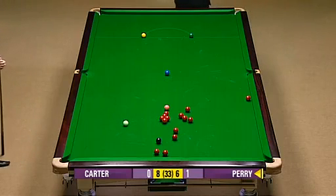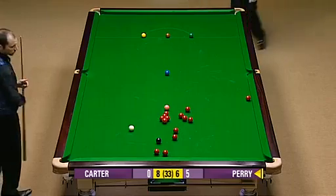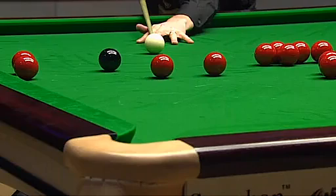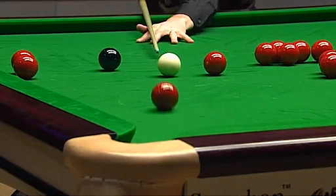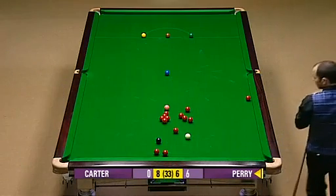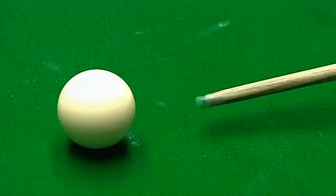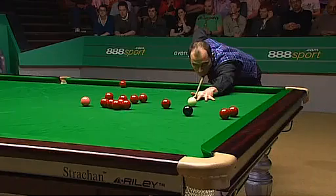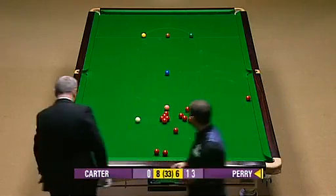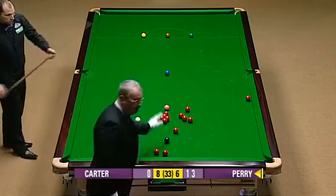Played to perfection. And he looks much more confident now. It's amazing how that frame can just change things. 6. Thirteen.